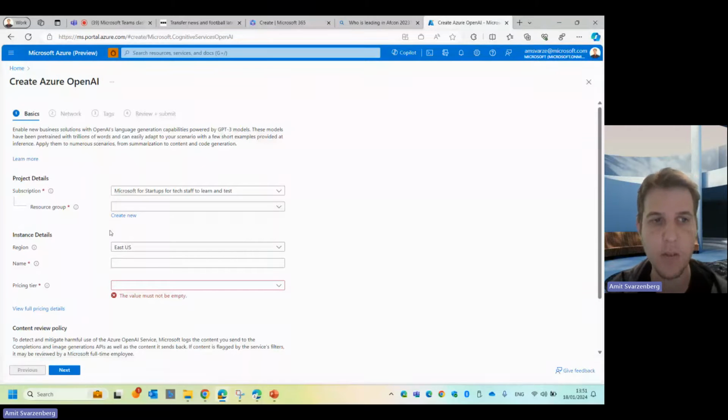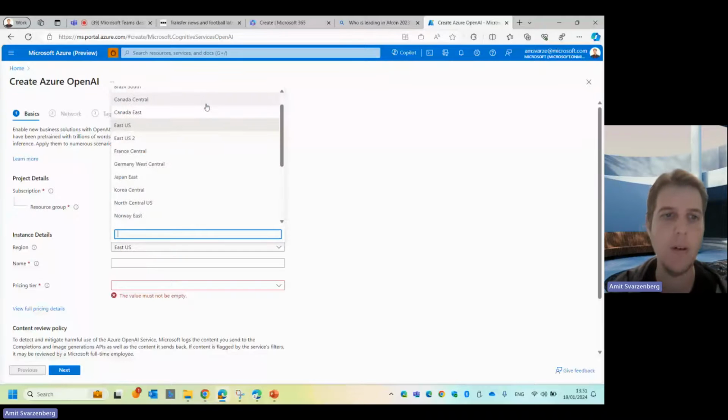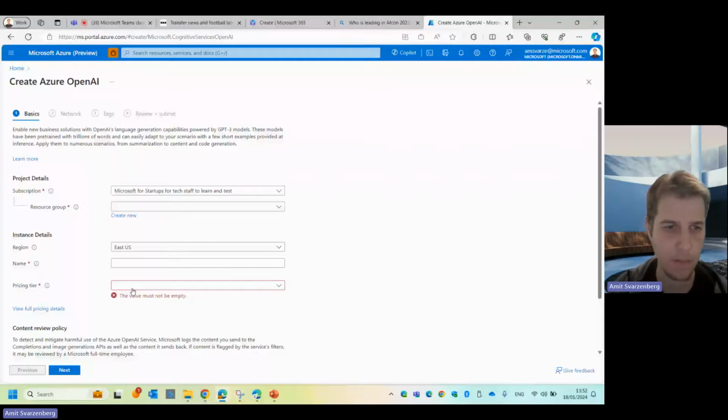In Microsoft Azure, you also have to have a resource group under the subscription. You can give it almost any name that you want. We have been deployed all around the world, so you just need to choose the best place where your customers are. For example, for today, I would deploy in UK South, but if my customers are in Japan, I would deploy my resource in Japan, and so on. Name, currently there is only one pricing tier. And next.